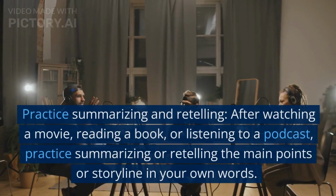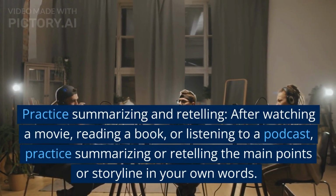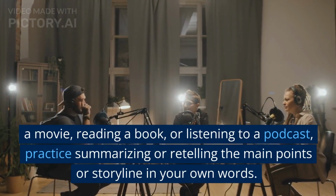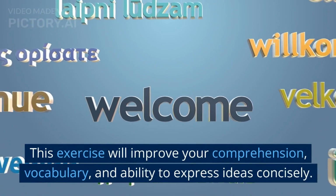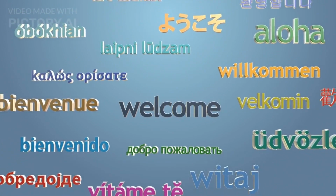36. Practice summarizing and retelling. After watching a movie, reading a book, or listening to a podcast, practice summarizing or retelling the main points or storyline in your own words. This exercise will improve your comprehension, vocabulary, and ability to express ideas concisely.